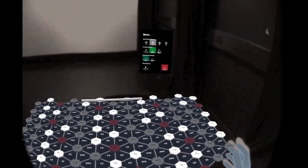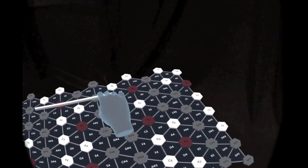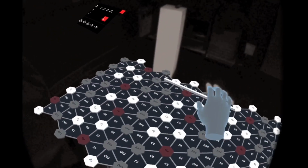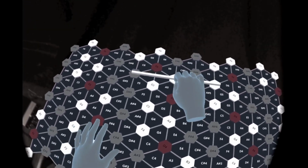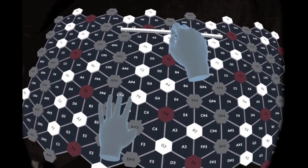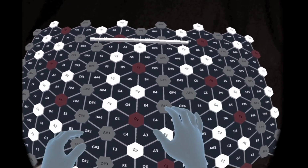And lastly, we have designed this interface to be played on a table or any other flat surface. So what you can see here is a table overlaid with a black curtain. And now we can position this instrument slightly above the table and then use the tactile feedback from the table to play.